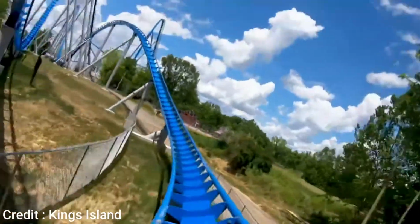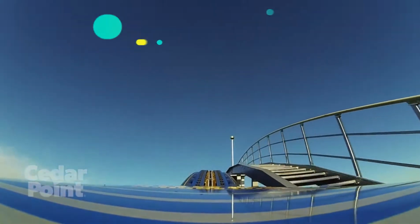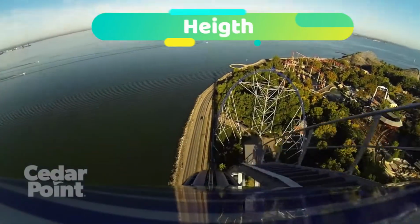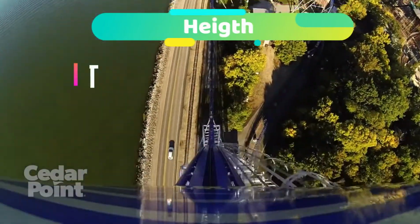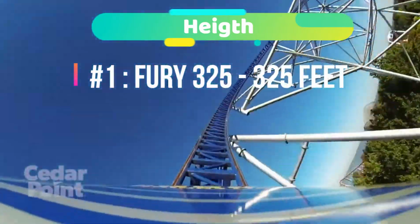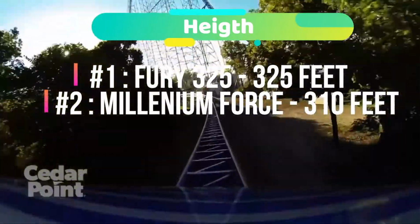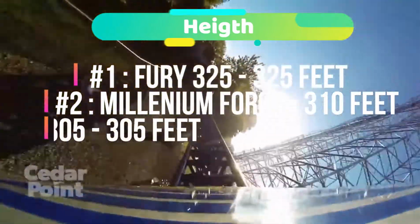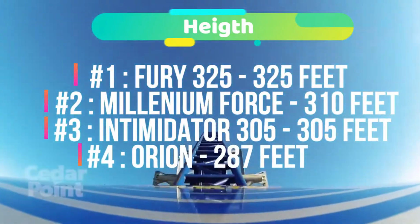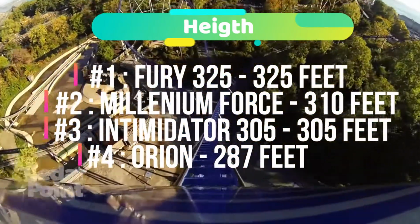Okay, it's time to dive into the numbers to see how each of these coasters compares to its peers. First up, let's talk about height. Fury 325 takes the top spot as the tallest Giga Coaster in the United States at 325 feet. Millennium Force takes the second spot at 310 feet. Intimidator 305 comes in third at an unsurprising 305 feet. And Orion comes in at 287 feet. Not quite 300 feet, but it makes it up on the drop.